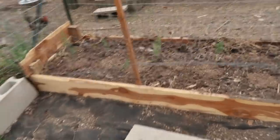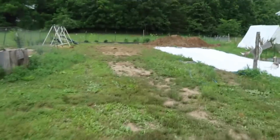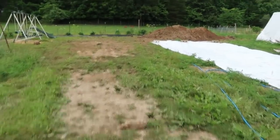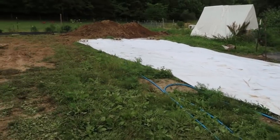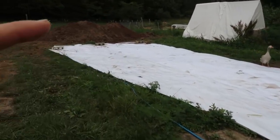This is a new bed we just put in for asparagus. So I've got a few little baby asparagus plants coming in there. And the very last thing is hope for the future. This is hopefully going to be the spot where our main crops are going to go. This is the kids' slip and slide. We're using it to smother weeds.